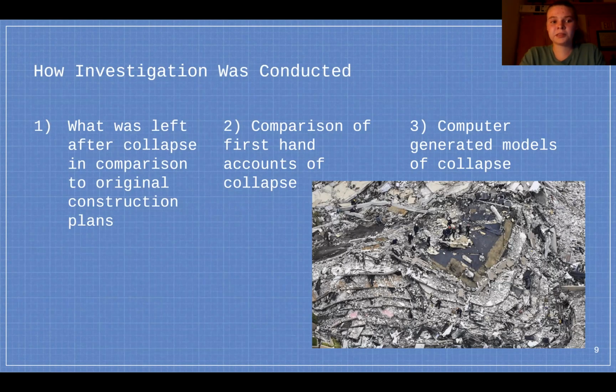After the collapse happened, engineers decided to look at what was left and then compare that to the original designs that the building was constructed under to see if there were any signs of weakness. After they did that, they listened to the firsthand accounts of people that survived it and took all of that and put it into computer generated models to see what was most realistic and what actually happened.